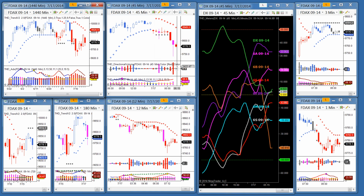We also, on the 45-minute, have an ADX value of 68.4. 70 is the magical number that tells us it will be oversold. We also had a magenta peak on the 12-minute. It has retraced to almost 10 points of the ATR.